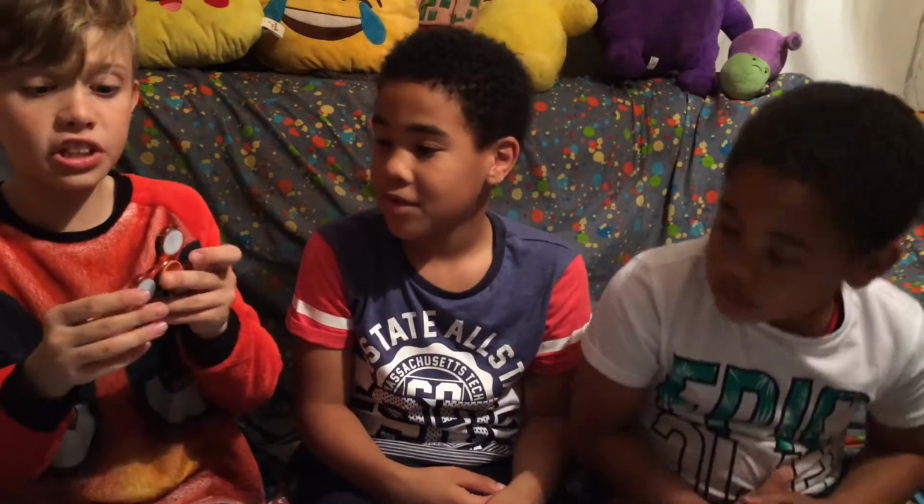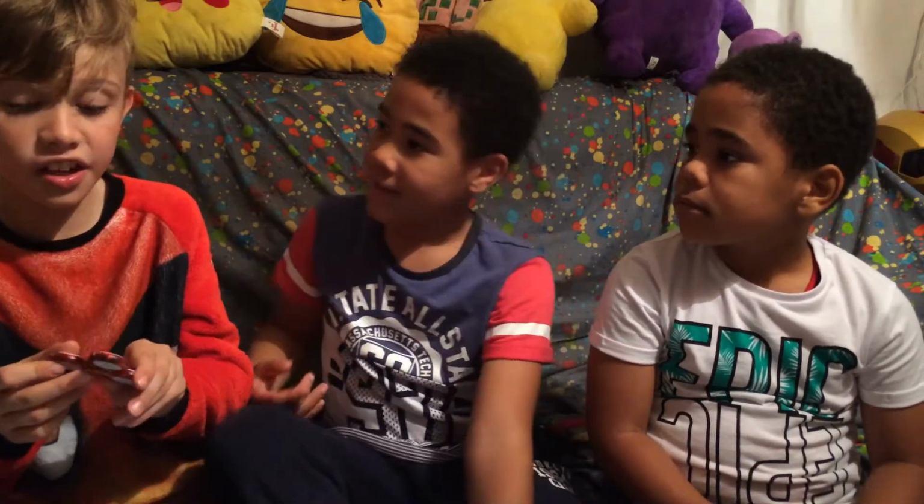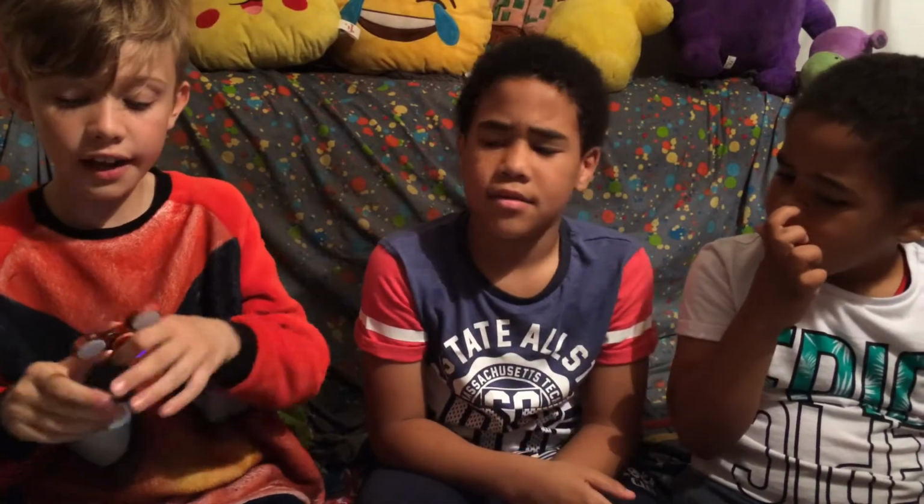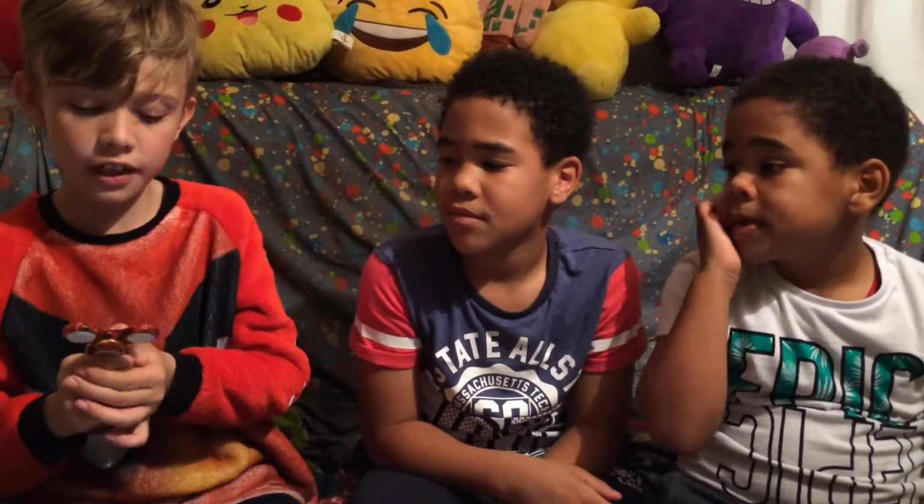This is a 5 fidget spinner. It's made out of plastic. It's a 3-sided fidget spinner of LED lights.